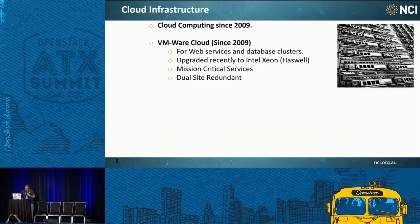So coming to the cloud, this is what we are here for. NCI has been doing cloud computing since 2009. It's a long way back. Initially, we started with a VMware cloud in 2009. We were doing web services at that particular point in time, mission critical, dual site redundant, live migration via VMware. OpenStack was, I think, not even born then. So that's why we were using VMware.